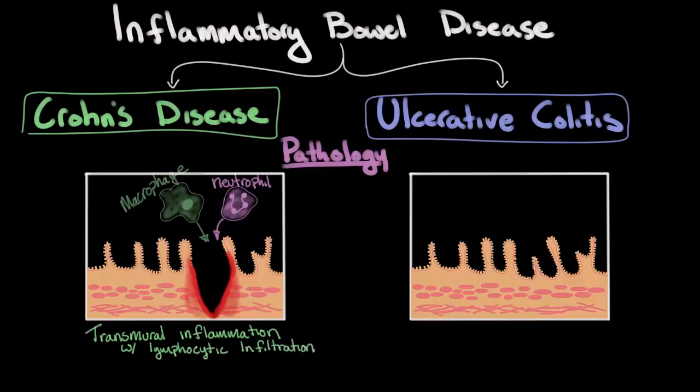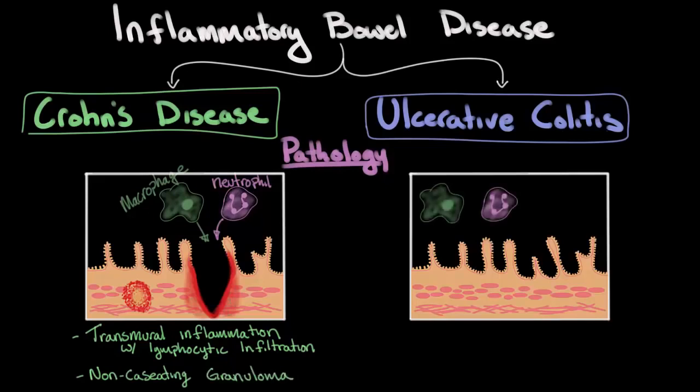And in addition, the immune system over time forms another type of microscopic lesion, which is known as a non-caseating granuloma, which is a sign of chronic inflammation. Now, in ulcerative colitis, the macrophages and neutrophils are also causing damage to the intestinal wall, but the microscopic appearance is somewhat different. In ulcerative colitis, this inflammation doesn't extend all the way through the intestinal wall as it does in Crohn's disease. It only extends through the mucosa and the submucosa.